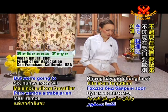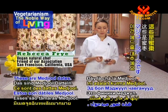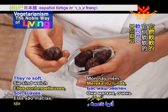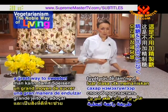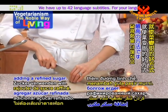But we're gonna work on our fixings now. So first I'm gonna start with dates. These are medjool dates. Medjool dates are very, very sweet. They're soft, very delicious, and a great way to sweeten your dishes without adding a refined sugar.